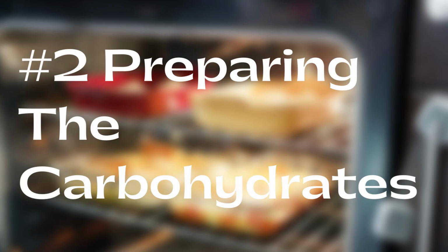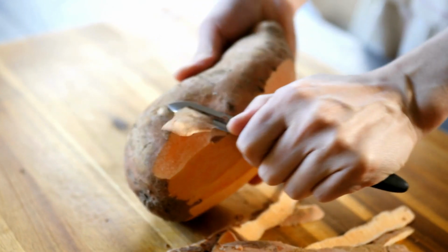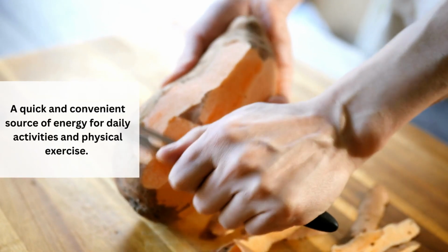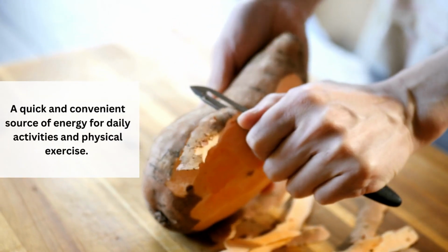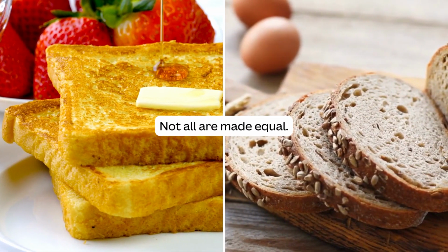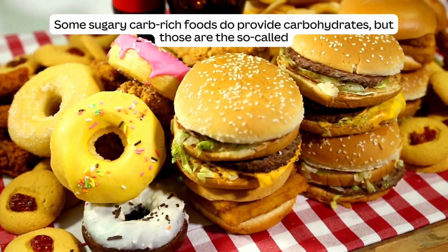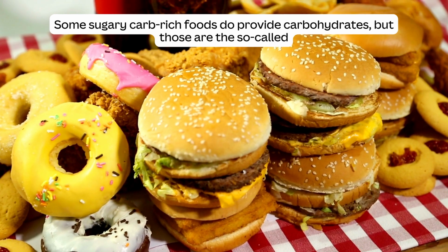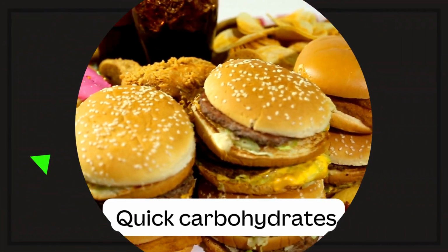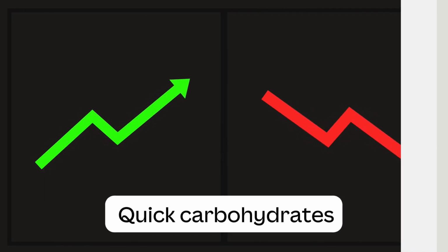Number 2. Preparing the carbohydrates. After making sure the protein sources are cooked in bulk and readily available, the next viable step is preparing carbohydrate sources. This approach allows for a quick and convenient source of energy for daily activities and physical exercise. The thing about carbohydrates is they are not all made equal. Some sugary carb-rich foods, like processed sweets, do provide carbohydrates, but those are the so-called quick carbohydrates.